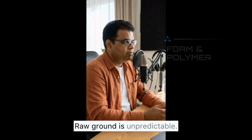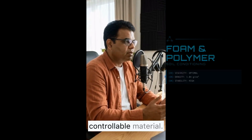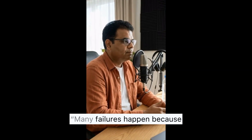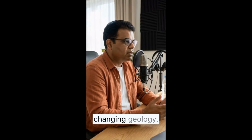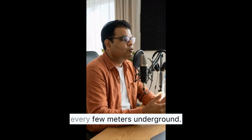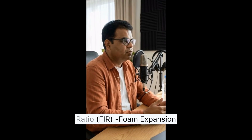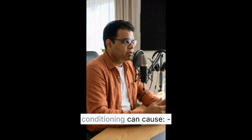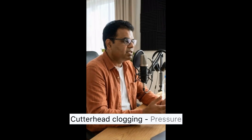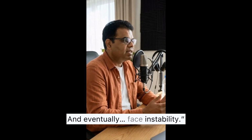Raw ground is unpredictable. That is why soil conditioning is critical. The goal is to create a soft, plastic, controllable material. Conditioning is not a fixed formula. Many failures happen because teams continue using the same foam dosage for changing geology. But soil behavior changes every few meters underground. Good TBM teams constantly adjust foam injection ratio FIR, foam expansion ratio FER, bentonite concentration, water content, conditioning points. Poor conditioning can cause cutter head clogging, pressure spikes, main screw conveyor choking, high torque, and eventually face instability.